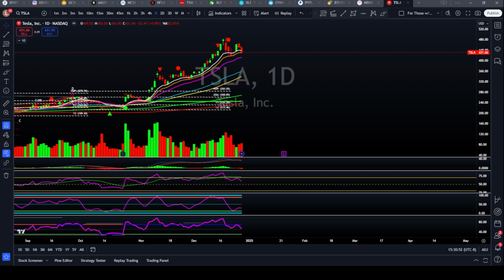Jumping over to Tesla here. So Tesla, no current harmonic pattern forming on the daily. On Friday, it did close at 431.66, ultimately holding support above that 13 EMA noted by the orange line. So what can we expect here?